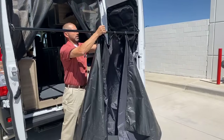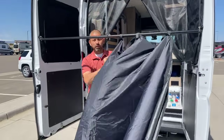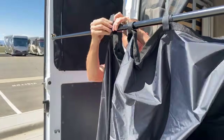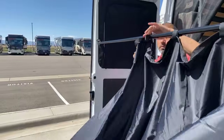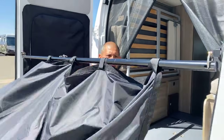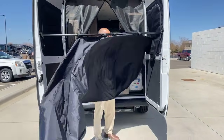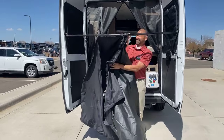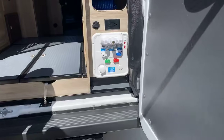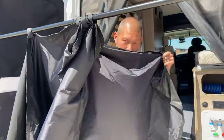Let's see here. We'll see how good this works out in the wind. But you never know, you might want to take an outdoor shower if you've been surfing or hanging out and you want to get the sand off. This works as somewhat of a privacy shield. It does have your outdoor shower right here. It also doubles as a cape. Oh, that does? Yeah, it's a perfect cape. Works as a mask.